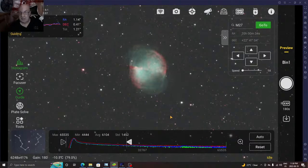And I do plan on going back to this object probably in the next few weeks after I get as much data as I can on the Elephant Trunk Nebula. And once I get that done and processed, I'll post that on my Facebook page, which is the Brampton Observatory page on Facebook, and let you have a look at it. I may even actually do a Hubble palette on it just to see what it looks like.